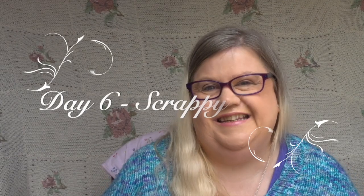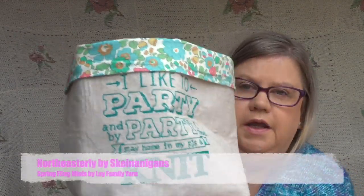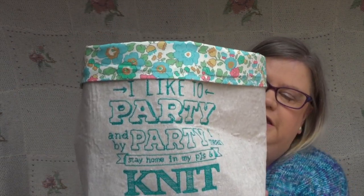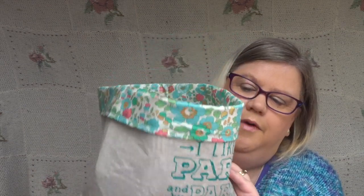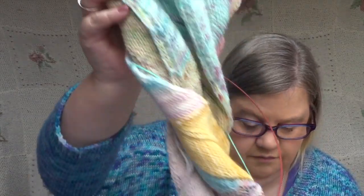Here comes the whip. So day 6 is scrappy projects, and this one's had to upgrade into a bigger bucket. And this I got for my birthday from my lovely friend Kelly. It's made by Ginny Makes, and I love it. It's such a lovely bucket. So I've had to upgrade it. My minis for it are living in my other rope bowl that I've got for it. But I had to do some wrangling with this yesterday. Yesterday was scrappy project day.